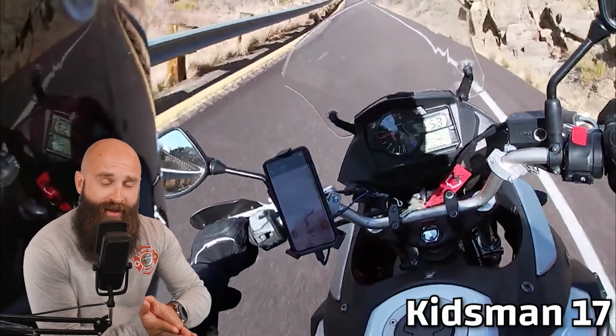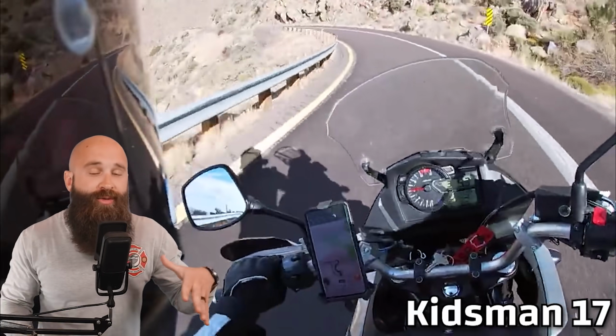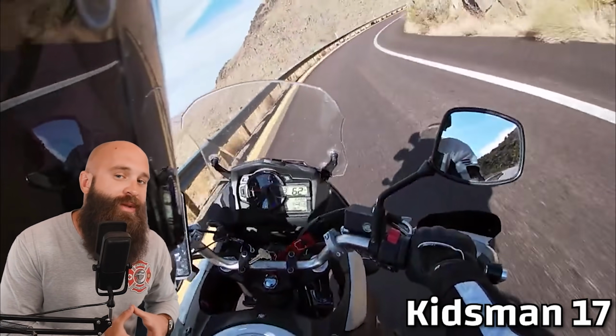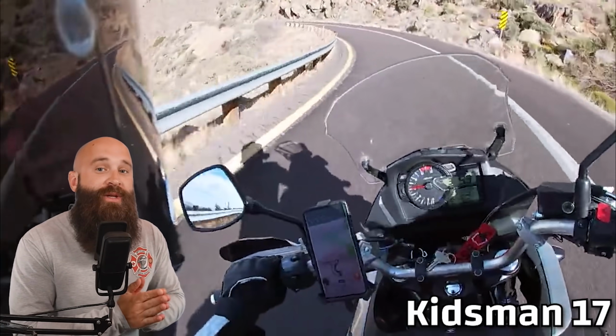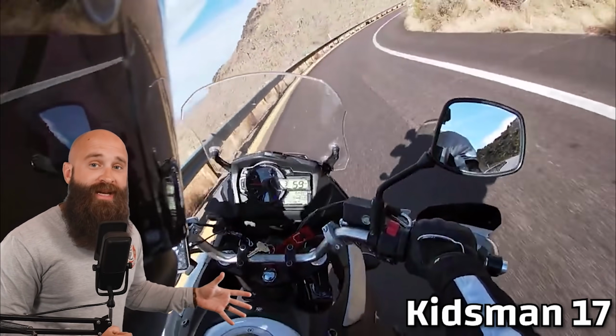We just watched Michael go a little bit too fast in the corner and then almost hit a guardrail, able to slow it down and navigate around it. Kidsman17 wasn't able to do that. Maybe it was too much speed. Maybe it was downhill. Maybe it was an off-camber thing. We don't know, but here's the thing. What's one of those common things that happen in a corner and why we go too wide in corners? It's almost always speed. So if that's the case, we need to be taking it easy, slowing down. Thankfully, that guardrail was there, or he would have gone off the side of the cliff.